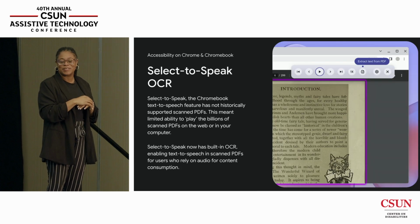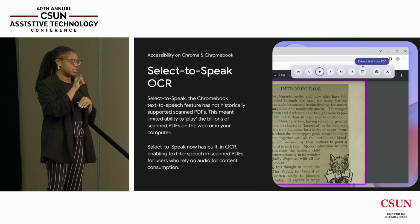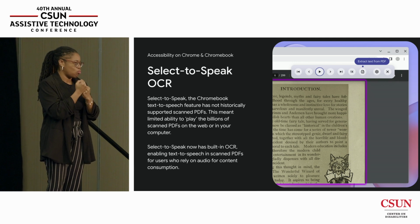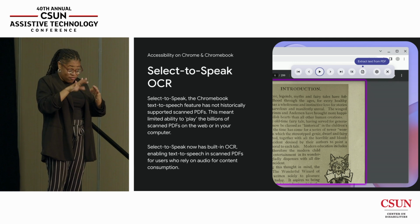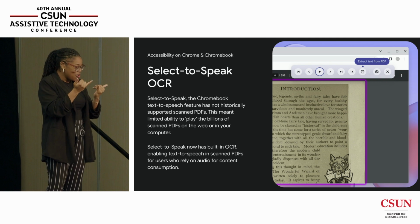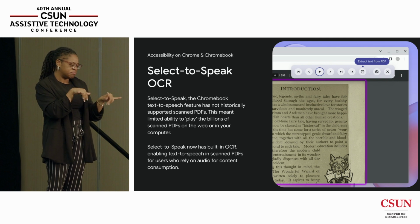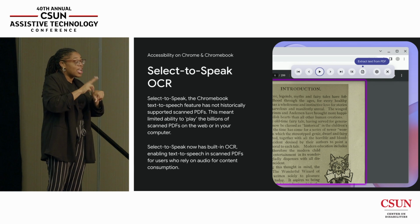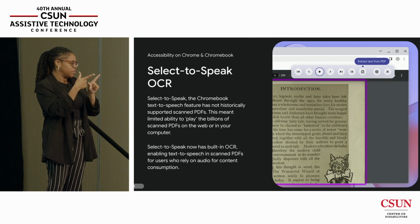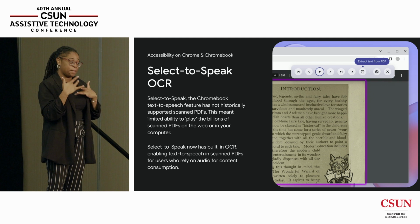We also launched OCR into Select to Speak, which is Chromebook's text-to-speech feature. Historically, Select to Speak did not support scanned PDFs. Now, if you open a PDF and turn on Select to Speak, we will automatically OCR that PDF so you can play the billions of PDFs that are available out there as if they were any other document. You'll be able to play with those natural voices, and we support a myriad of languages, about 96% plus of the languages that most users are playing languages on. So very excited about that update.